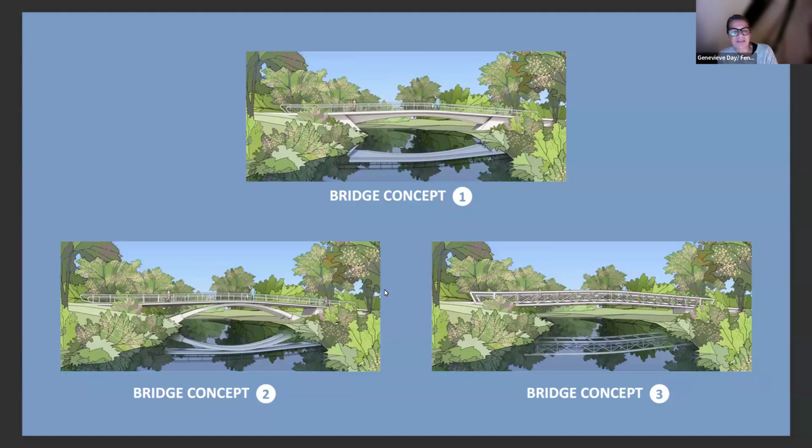Hi, everyone. I'm Genevieve Day, the co-executive director of the Fenway Alliance. We are the 21 cultural, educational, and artistic institutions, the consortium in the Fenway, including, of course, the MFA, SMFA at Tufts, and Gardner Museum. So we're very interested in this bridge project. We're very excited to see these designs, and really, I just wanted to come on and say they look amazing.